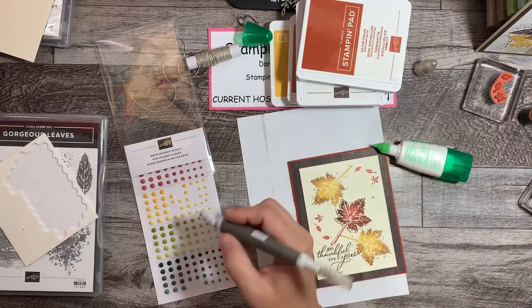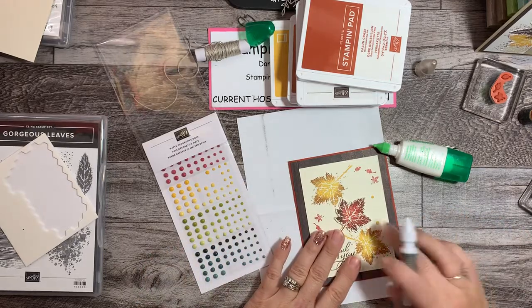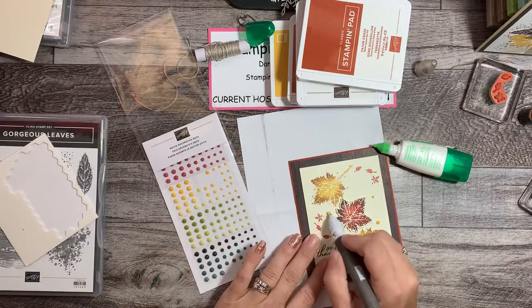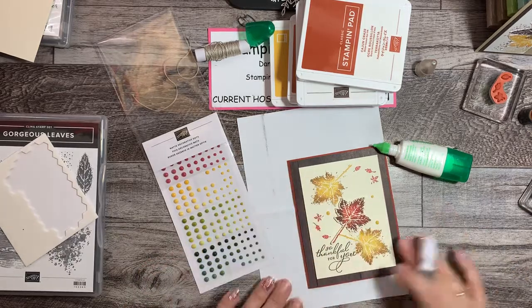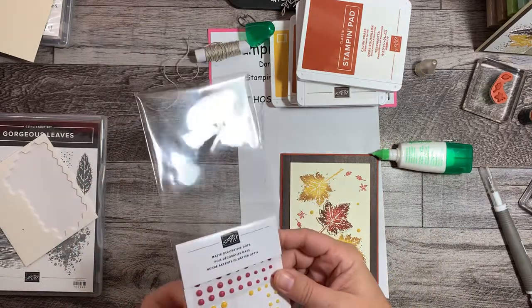Okay, that's gonna go there. Then I'm gonna use a medium one and go right here. Then I'm gonna grab another medium and we're gonna go right here. Okay, there we go. Just to add some more of that yellow on there, that bumblebee.